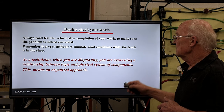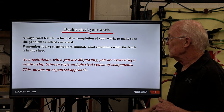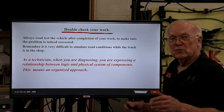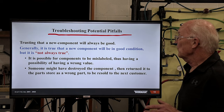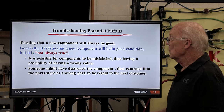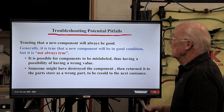As a technician, keep it in mind, when you're diagnosing, you're expressing a relationship between logic and the physical system of components. You need an organized approach. Eh? Troubleshooting, and there's pitfalls all day long. I mean, let's not make it look like everything is just, you know, hunky-dory. I'm going to go through and follow all these little tidbits here.